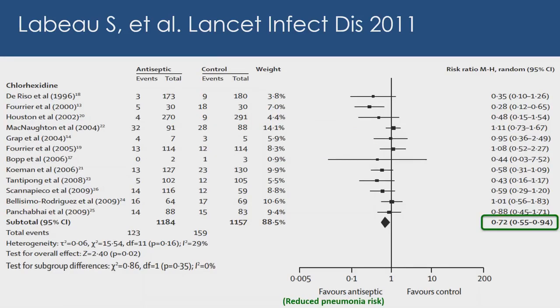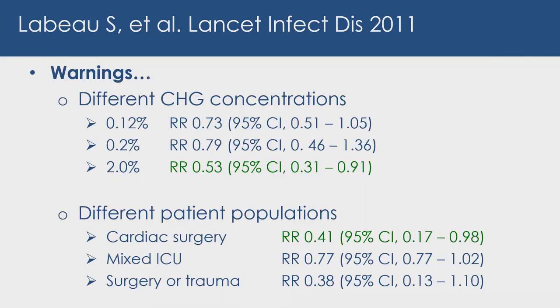This is the forest plot. And you can see at the right bottom corner that when you pool all the results, there is a significant reduction in the risk of pneumonia. Okay, that seems good. But please realize that we have pooled here studies in different populations with different oral care solutions, concentrations, etc., etc. So when we did some sensitivity analysis, things were not that great. And we wrote it in the paper, like, be careful.